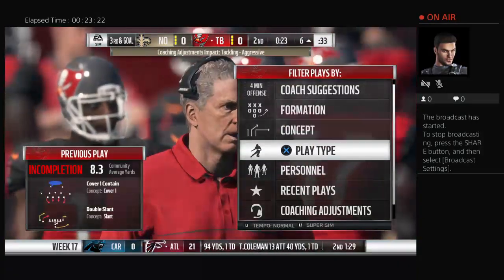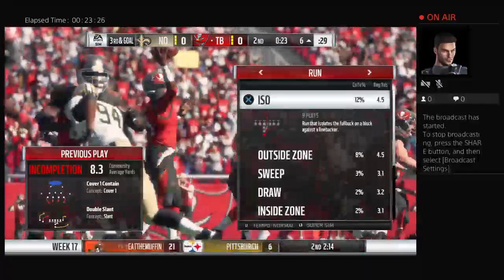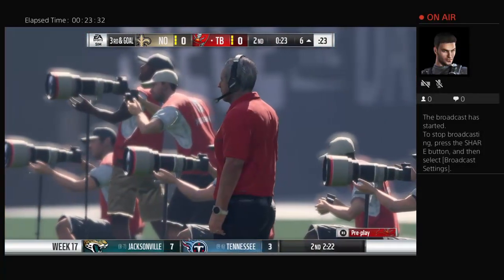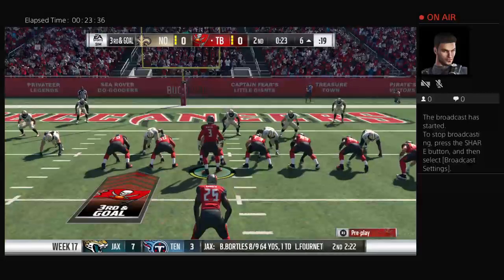It's a lot of contact going on there, and in the end, unable to keep 2 hands on the football and bring it into his body. Everything looked pretty good until the finish. And this offense on 3rd down today, they've converted just 2 for 6 thus far. This is 3rd and goal.